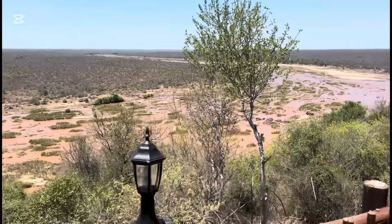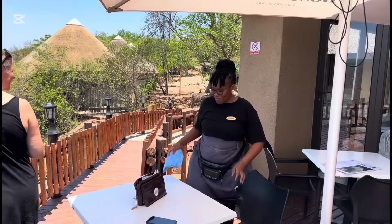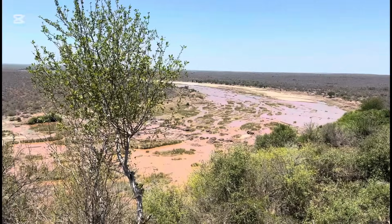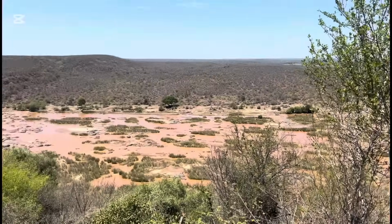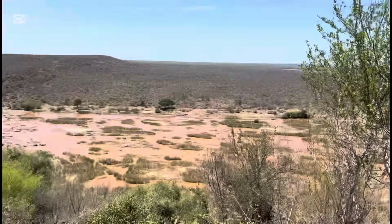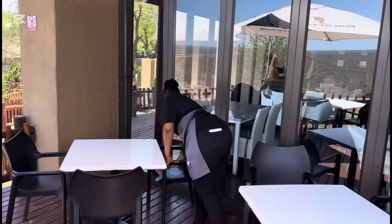This is what I was talking about when you come to Olifants camp and the restaurant. Hello. How are you? I'm very well, thanks, Sanele. And this is the beautiful view that you've got from the deck of the Olifants River. You can actually hear the water running. Such a beautiful sight. Down there is that viewpoint that I told you about that we'll go down to just now. But in the meantime, we're going to have a good coffee and a good brekkie here at the Tsendze restaurant, served by the wonderful Zanele.